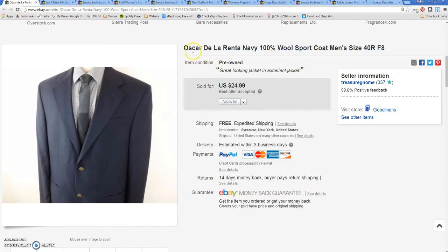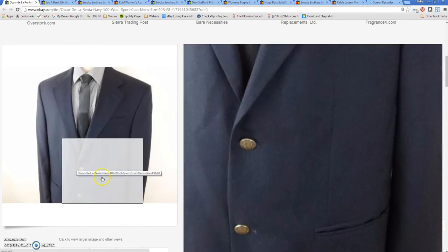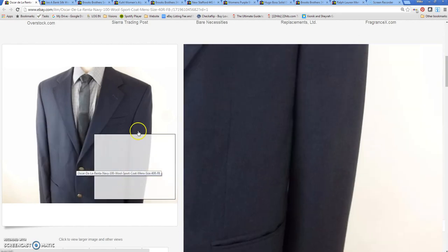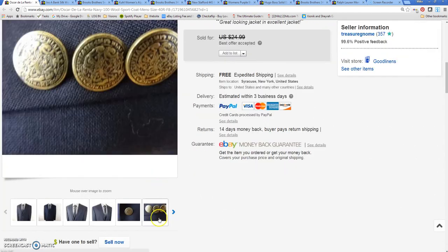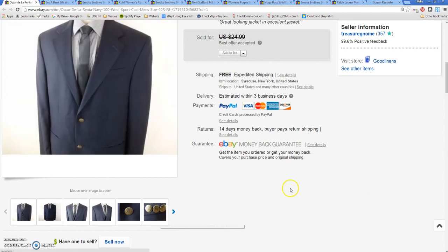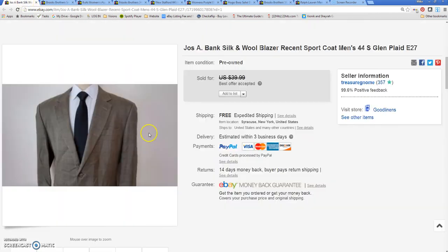Another Oscar de la Renta. This is a navy one. So like this, these will sell good when we talk about Oscar de la Renta. So if you can pick these up for cheap, list them, note that it's navy, and show off your buttons, because they're usually pretty cool on these jackets. And you're gonna have to wait, but hey, I think I took an offer for 22 or 21 on this. You know, that's your bread and butter. You get a lot of those going, it adds up.